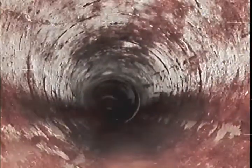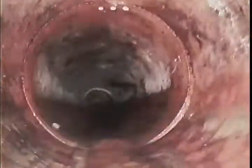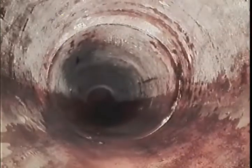Alright. Get a full circumferential crack at that joint there. We're at 5 metres now. That junction I thought might be a common drain was at 12 metres.